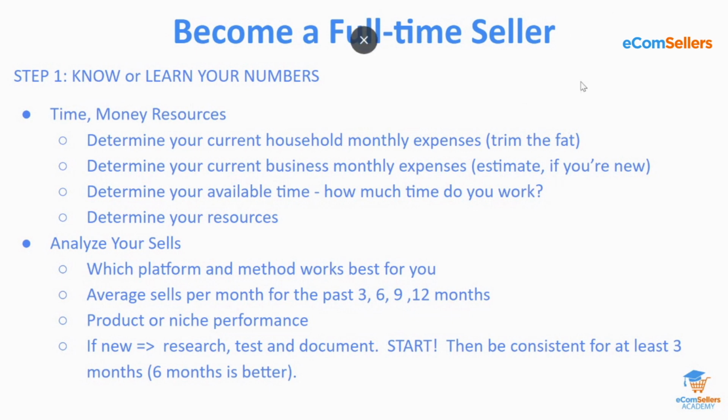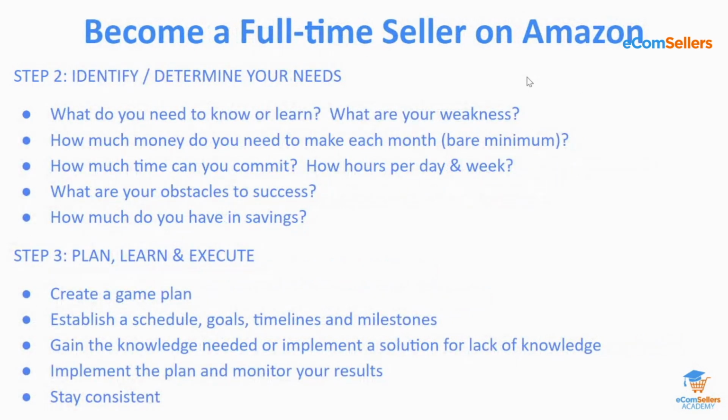Next, we're going to talk about determining your needs. So what do you need to learn after you've analyzed your data? What are your weaknesses? This is information you need to know. Identify what you need to know. You need to know what you need to learn.